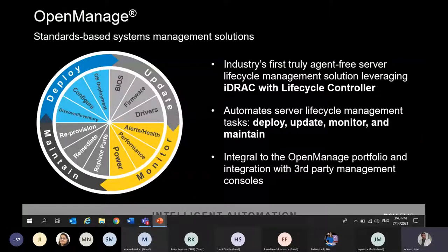The same goes for OpenManage, which is a standards-based system management solution. This will help you to maintain and automate the whole cycle of your server, starting from the deployment phase with updates, monitoring, and maintenance. It will give you a chart with the status of every single thing in the server: the BIOS, the power, the performance, the configuration, the operating system deployment. You can monitor your whole server from one single dashboard. So along with iDRAC, OpenManage provides a very unique solution for server automation.